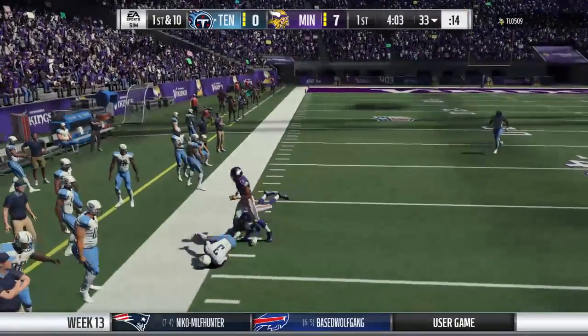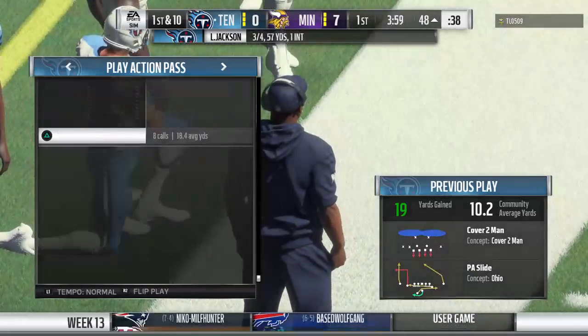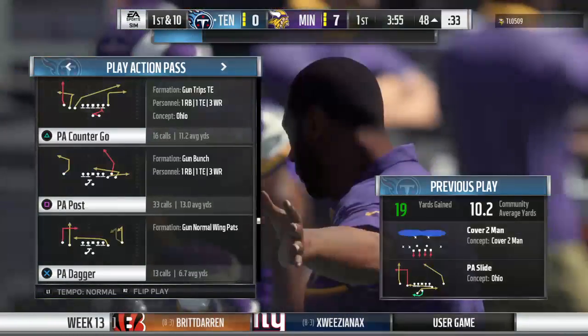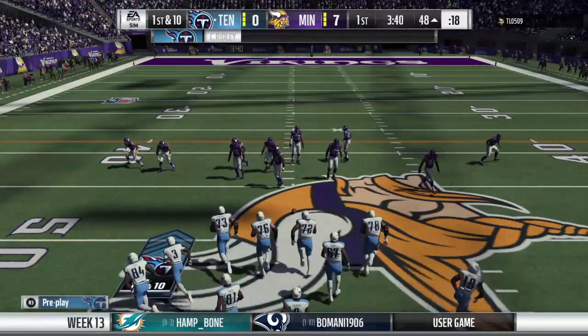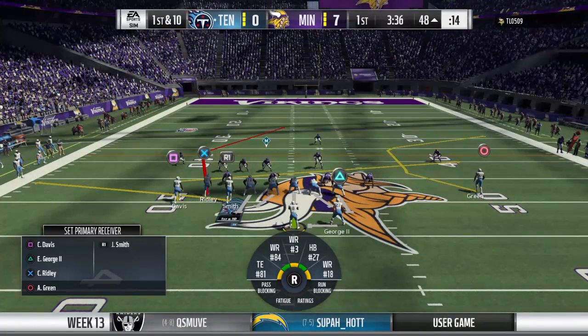Left side, it's complete. A big hit. Knocked down sideways. Another big gainer that time. This one goes for 19 yards. So the offense lining up 1st and 10. Here we go.